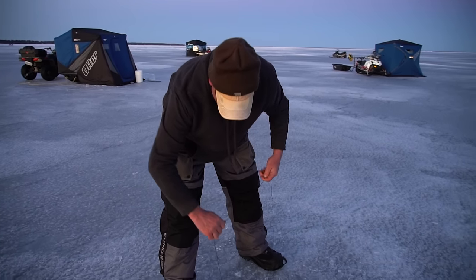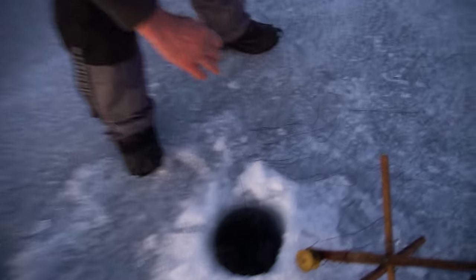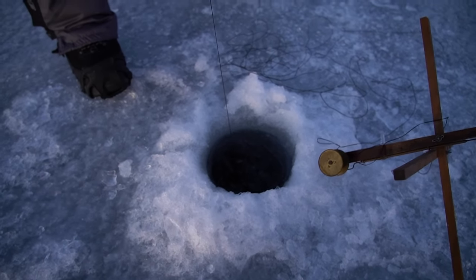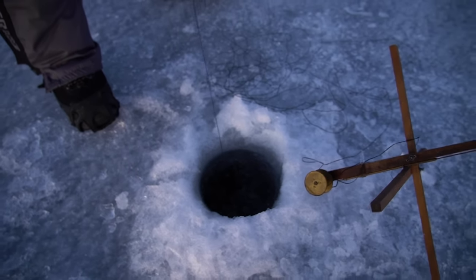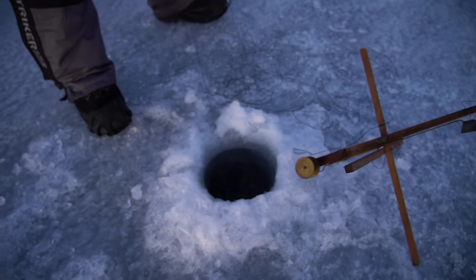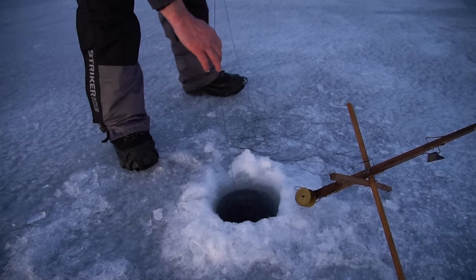Try to get him through the hole. What's it? Ice on it. I'll tell you what, man, it is definitely witching hour. Flags are going up. I just walked over here to film somebody else, and then all of a sudden I looked and the line was completely spooled. Oh, it is. That's a big fish.